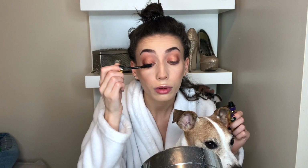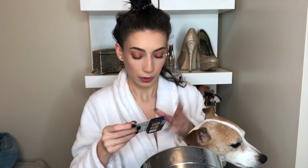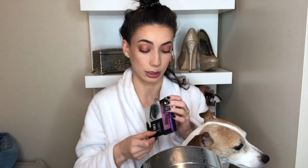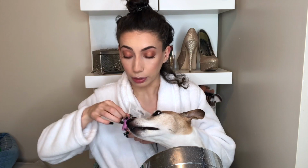I'm gonna use the Big Shot Colossal Mascara. As for lashes, of course, Maybelline doesn't make any, so I'm just going to use what I have. These are Quo Glamour Lashes in 806. They have redone them since I got these ones. I believe they still do make these ones.